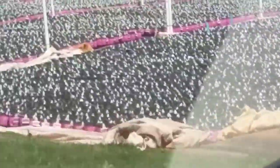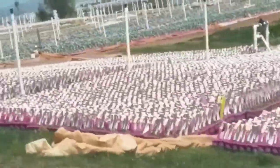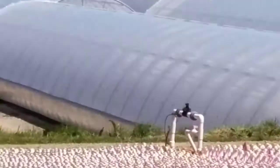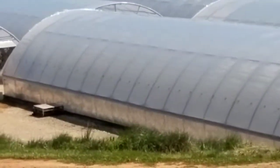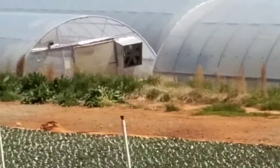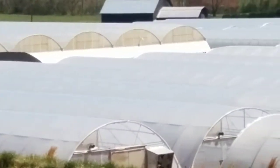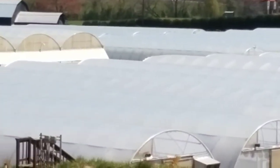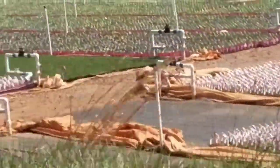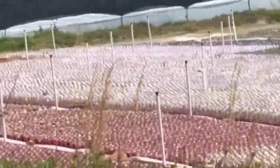We are at an organic greenhouse in North Carolina where we have just gone to pick up our replacement plants that the freak hailstorm took out. This is Banner Greenhouses, and we were picking up our replacement brassicas. We already had most of our brassicas planted.